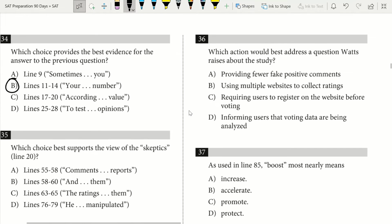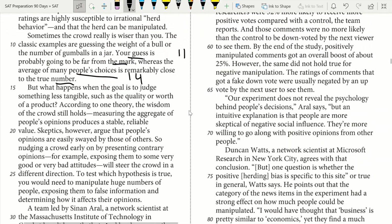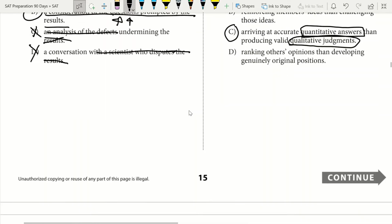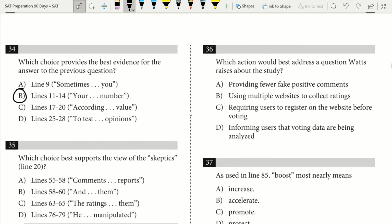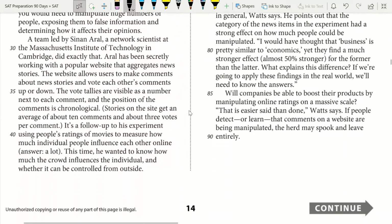All right, question 35. Which choice best supports the view of the skeptics in line 20? Let's go find that. "Skeptics, however, argue that opinions are easily swayed by those of others." So nudging a crowd early on by presenting opinions, for example, exposing them to good or bad attributes, will steer the crowd in a different direction. So what supports that the crowd can be swayed? Which choice supports that view of the skeptics that the crowd will be swayed? Well, if we think back, we can go back through and find where the crowd was being swayed.